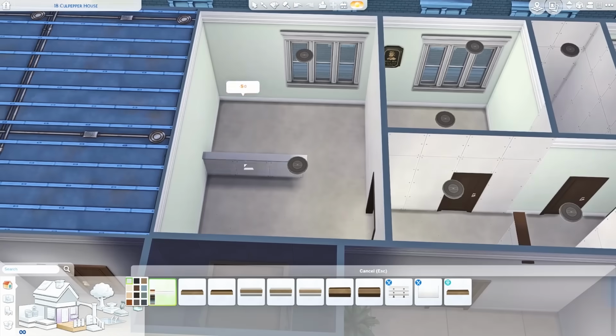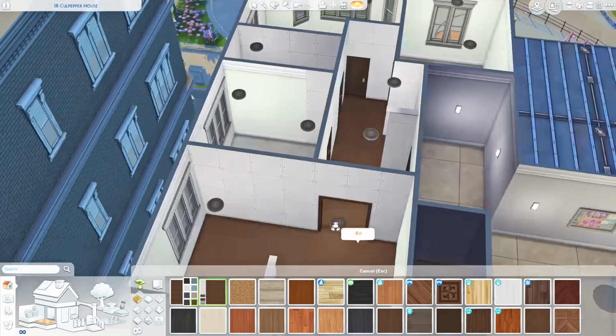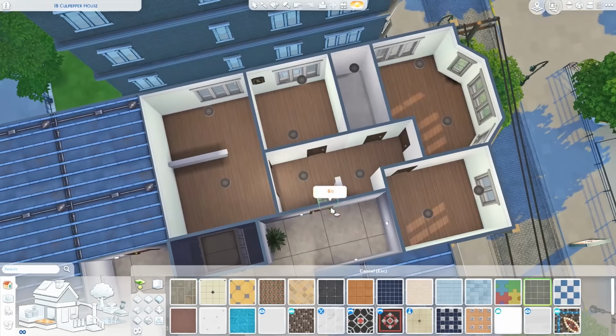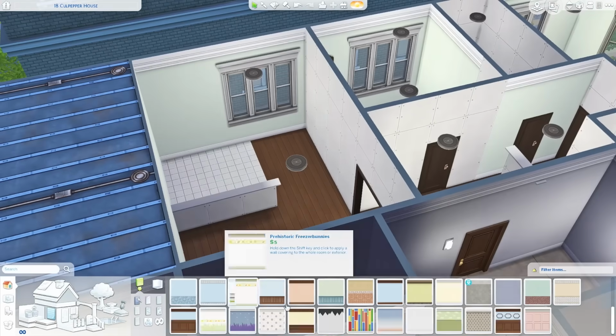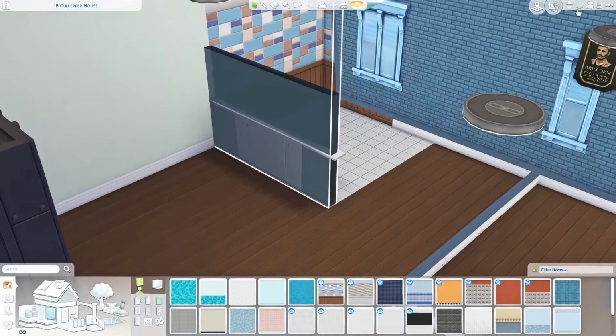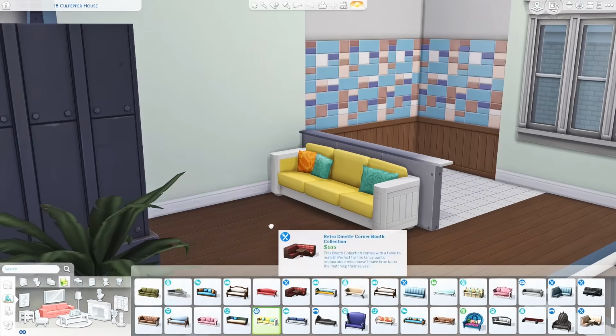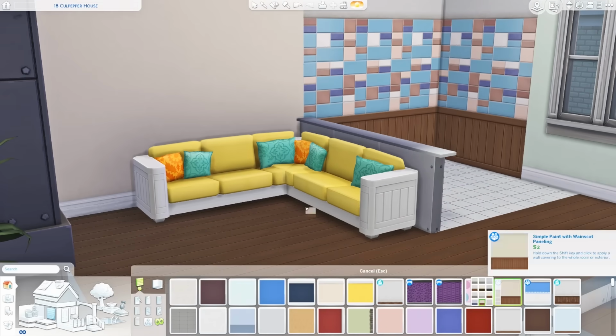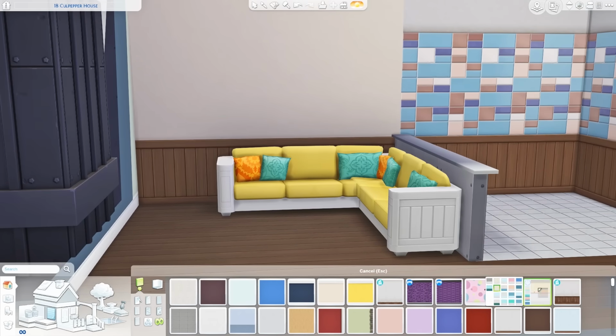But for this apartment, I wanted to do something that was very cramped, cozy, lived in, and just a nice family apartment. So it has 3 bedrooms and only 1 bathroom, and that's probably going to be very challenging because this is an 8 sim apartment. I designed it to be for a single mom and her 7 kids, and I absolutely loved this idea.